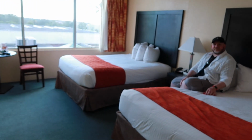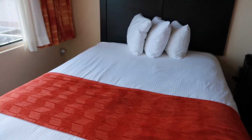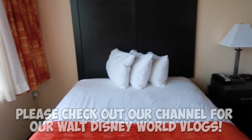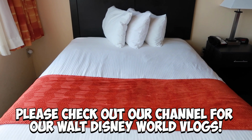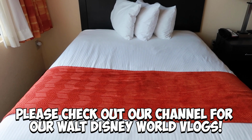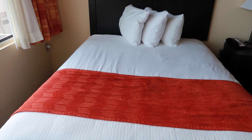2 massive beds. Beds are massive, they're really comfortable. They are. You get 3 pillows each. I travel on my own pillow anyway, but the bed is super comfy. Slept on it for 6 nights now. It's been really lovely. Plug sockets is something that is really important to people in rooms.